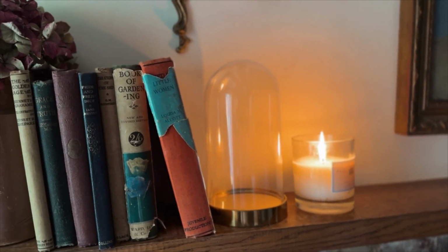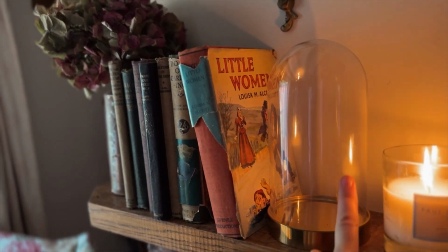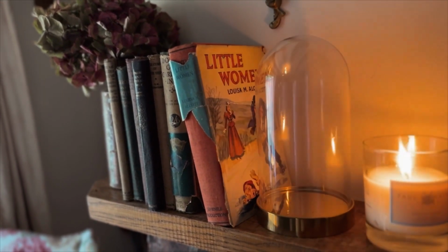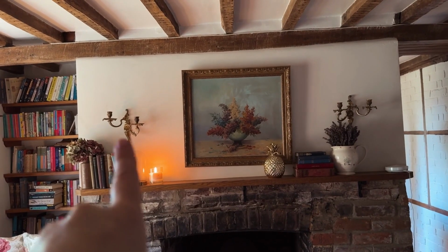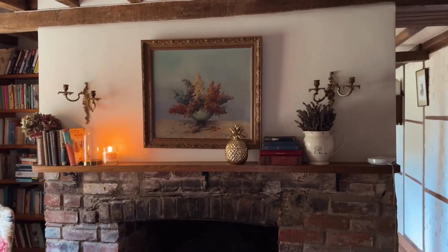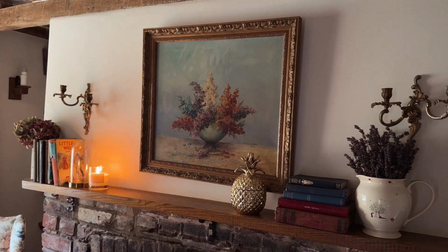I've got more thrifted books there. I've had this copy of Little Women for many, many years. She's gone out of focus. Now this I'm leaving here because this is just from IKEA. I'm going to change it. I'm going to fill it with some Halloween-y goodies. The two, they're almost like sconces, aren't they? But they're sort of candlesticks, candle holders. I got those from a fair in Midhurst a couple of years ago.